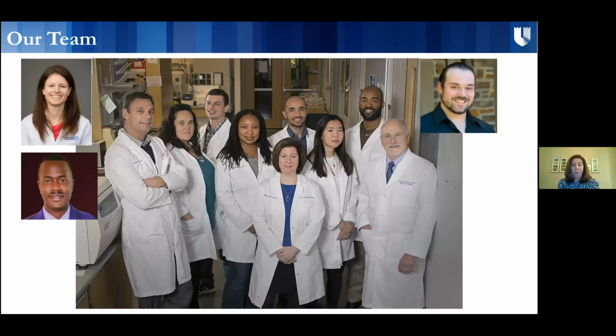So this is our team. Unfortunately, three of them have joined post-COVID and the pandemic, so they weren't in our lab picture when we were all together. We're looking forward to the pandemic ending so we can get a new photo taken with everybody together. But you definitely see Dr. Allen and Dr. Powarski here, as well as all the other members of our team.